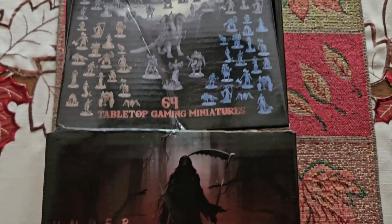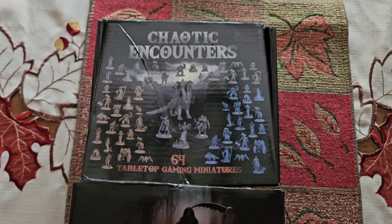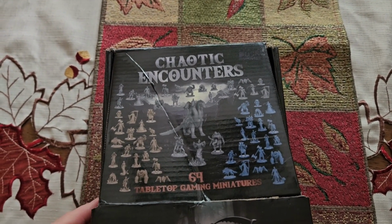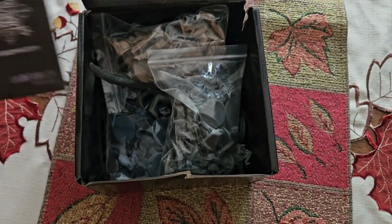I don't know much about this company, UnderDusk, but I got a promo for Amazon, so disclosure, I got these for the price of tax, so like 60% off. Right now they're on sale for $40 for 64 miniatures. They have some stats on all these on their website.